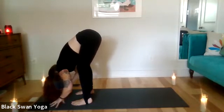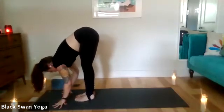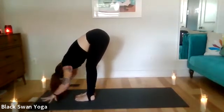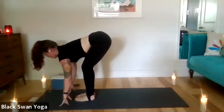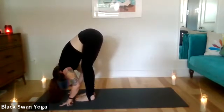Exhale, gently release your hands towards the earth. Toe heel your feet together. Perhaps your big toes come all the way to touch. Halfway lift, inhale, lengthen your spine. Crown pulls away from tailbone. Exhale, forward fold, let everything go.